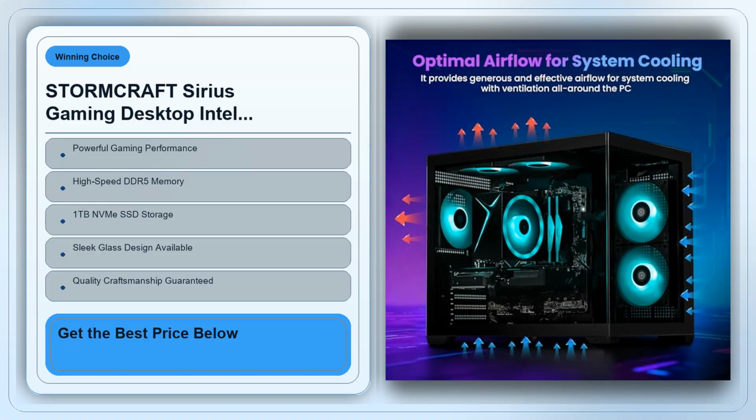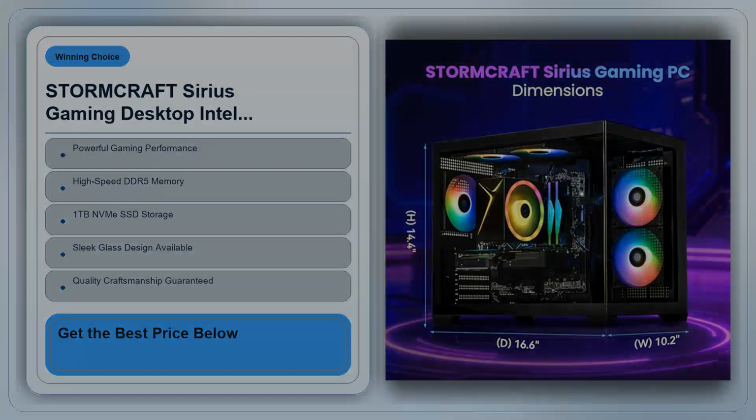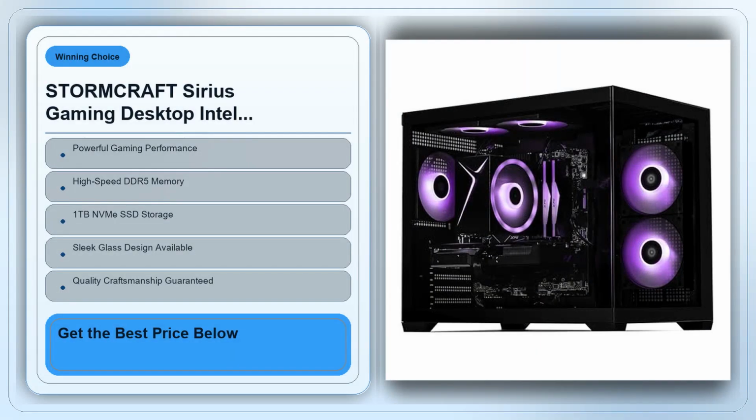That means you can actually enjoy competitive shooters without the dreaded input lag, and you can still push some of the more demanding open-world games at a respectable visual level. What's more, the 32GB of DDR5 RAM clocked at 6000 MHz eliminates the kind of frame time spikes you see on older, slower memory kits.